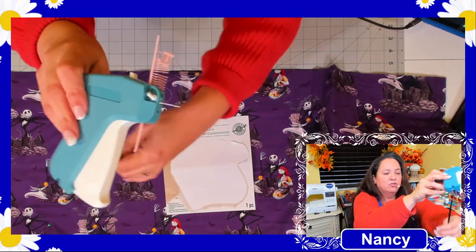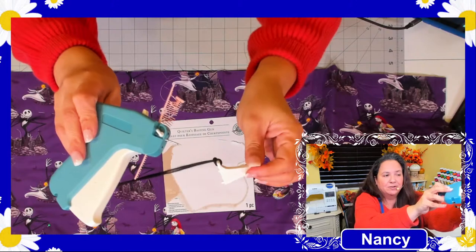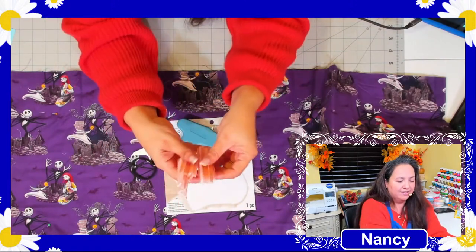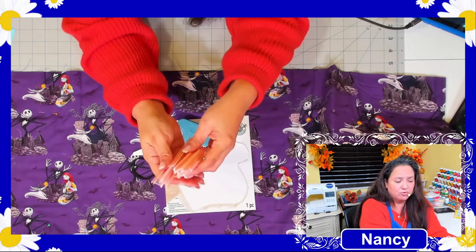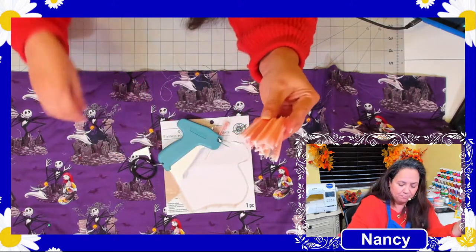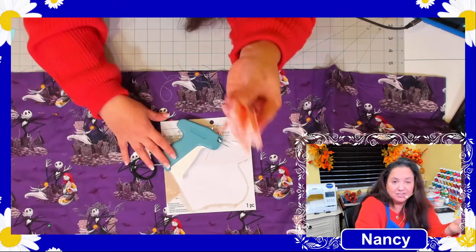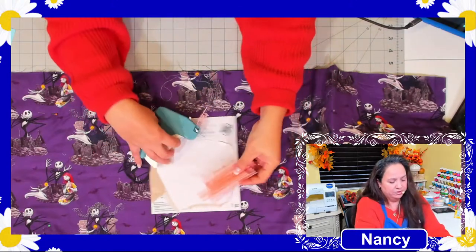So when you're not using it, you definitely want to have this top on here. It does come with a bunch of these little tags, and it's a lot of them. It's going to be a while before I go through all of these. But if you're not a fan of pinning or using the safety pins or even using the basting spray, then you could have this as another option.